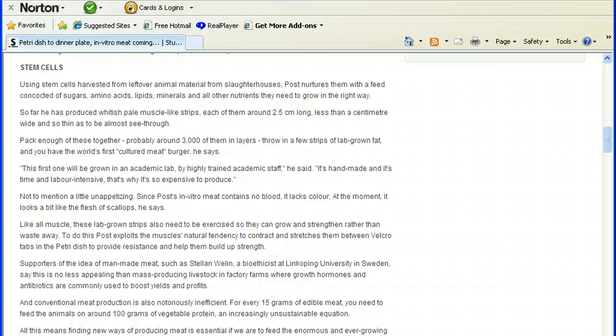The first one will be grown in an academic lab by highly trained academic staff. It's handmade, ooh yummy, and it's time and labor intensive. That's why it's so expensive to produce. Not to mention a little unappetizing. Since it contains no blood, it lacks color. At the moment, it looks a bit like the flesh of scallops.